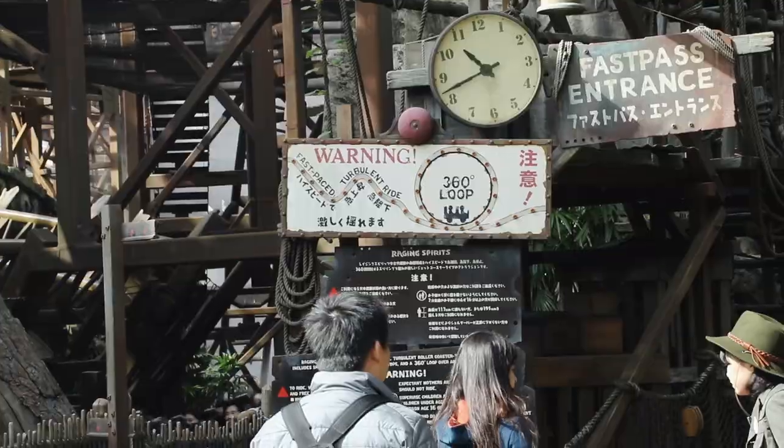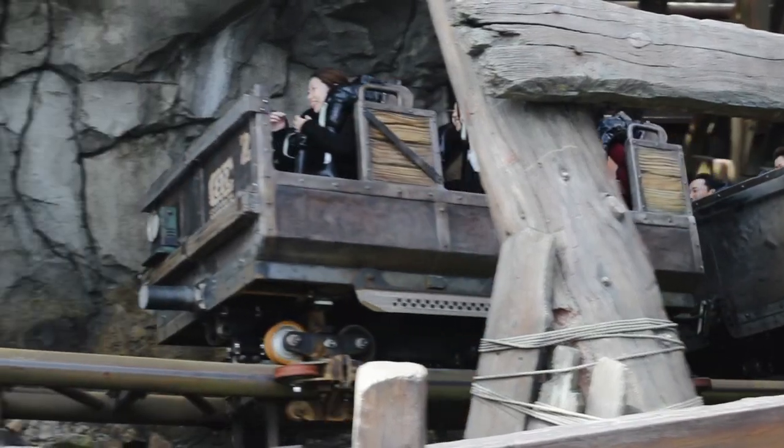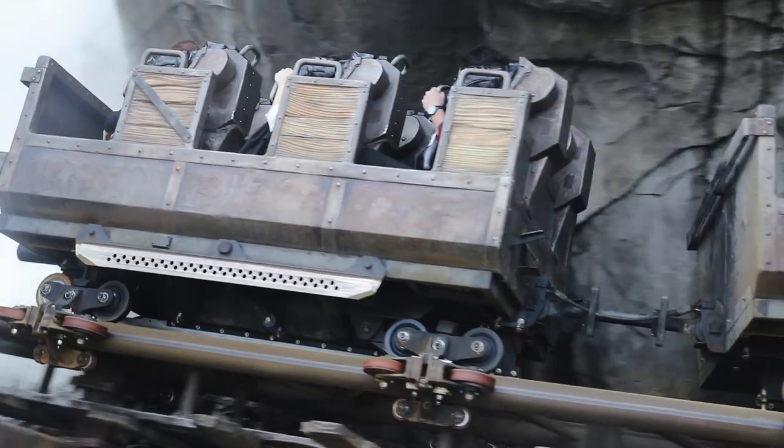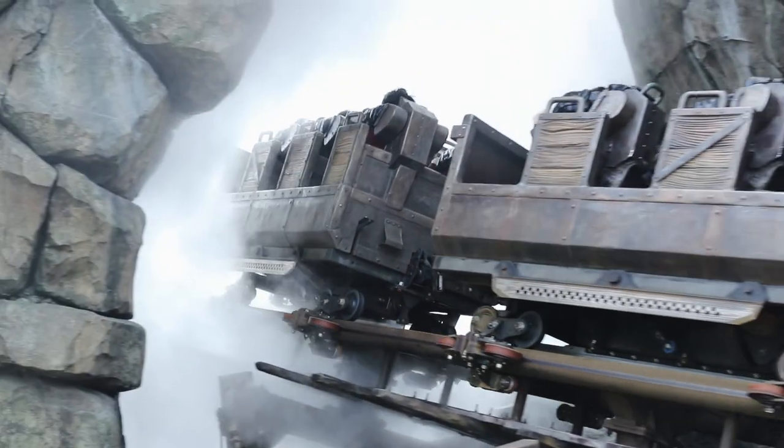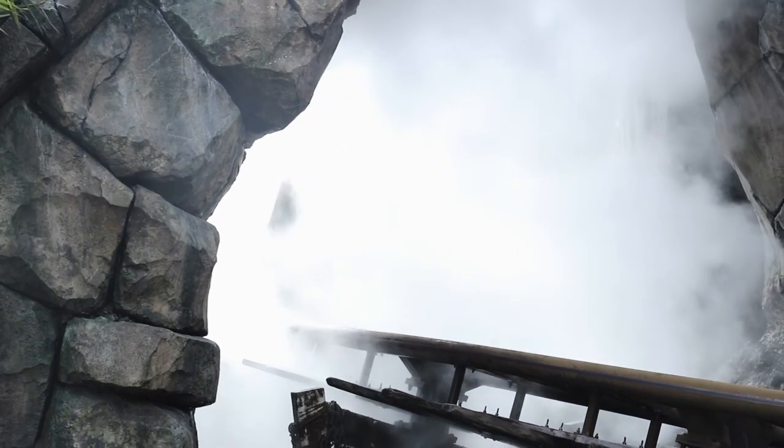Raging Spirits is next door, which is a re-theme of the Indiana Jones ride from Disneyland Paris. It has a 360 degree loop and also takes the single rider line. We already rode it last year and I can't do loop-de-loop rides, so we decided to skip it and head on to Sinbad's Storybook Voyage, located in the Arabian Coast, Port of Call.